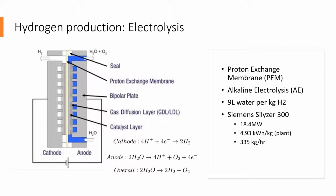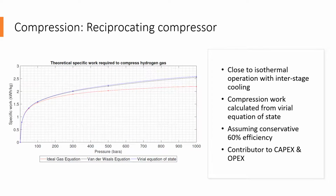Another method, which is the one that will be used in this analysis, is PEM electrolysis, shown in the slide here. A catalyst generally made of platinum alloy is used to separate the water into hydrogen and oxygen. A membrane that only allows positive ions to cross is then used to remove the hydrogen from the oxygen, and the hydrogen ions then recombine with their electrons to form hydrogen gas. The electrolyzer model used in this analysis is the Siemens Silyzer 300, with the operational and capital cost data provided by a representative of Siemens.